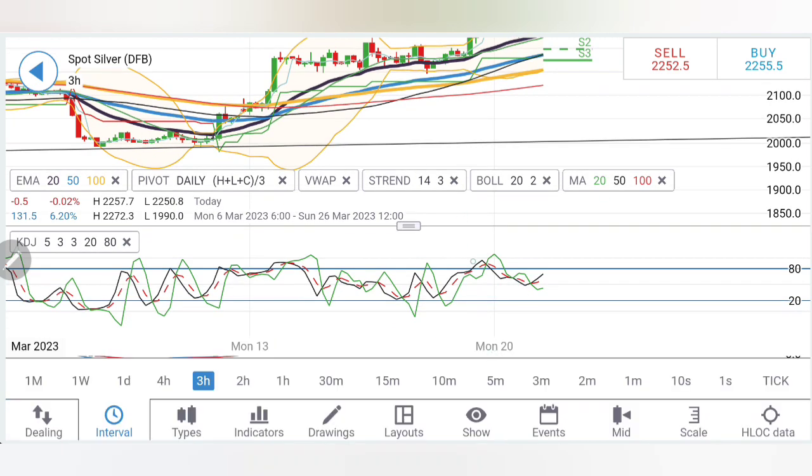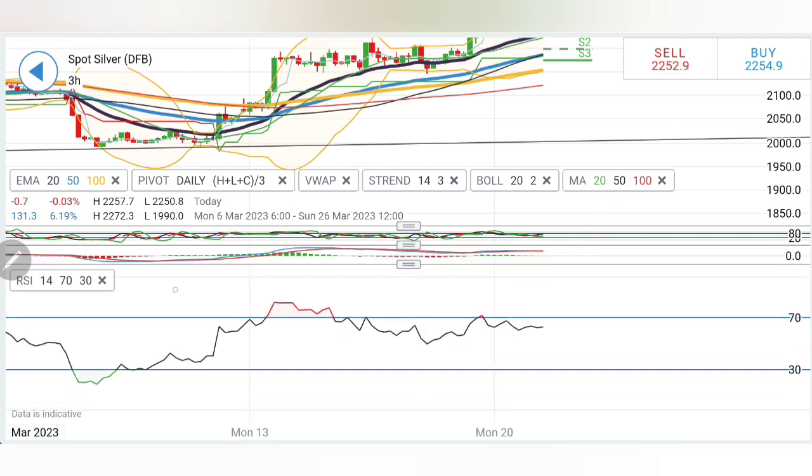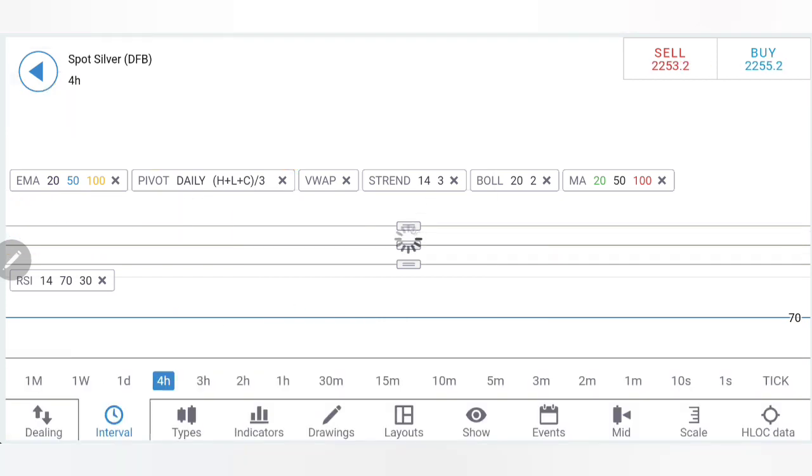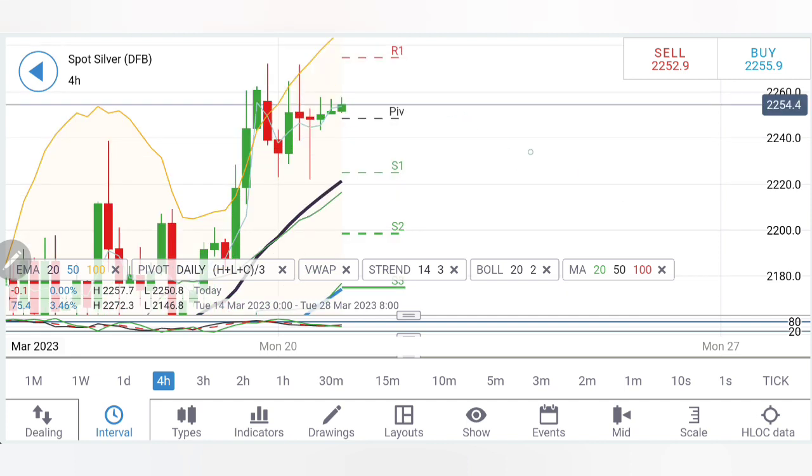The stochastic is seen rising. The MACD is trying to cross over, and it is almost on the verge of a crossover for a bearish move. RSI is trading flat. And if you look at the 4-hour charts, now see on the 4-hour charts, a couple of retracement candles and again in green, but it is still failing to go past 2060. That is most important. Once it stays above 2060, more bullishness may prevail.